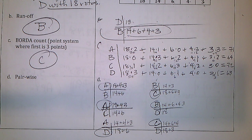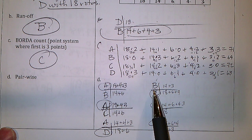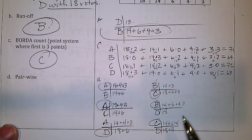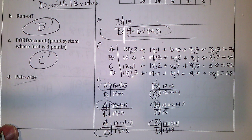Then on the pairwise, I got A to win against B, A to beat C, but D beat A. And then C beats B, B beats D, and C beats D. So A has a couple wins but loses to D. C has a couple wins but loses to A. So it's unclear who the winner should be.